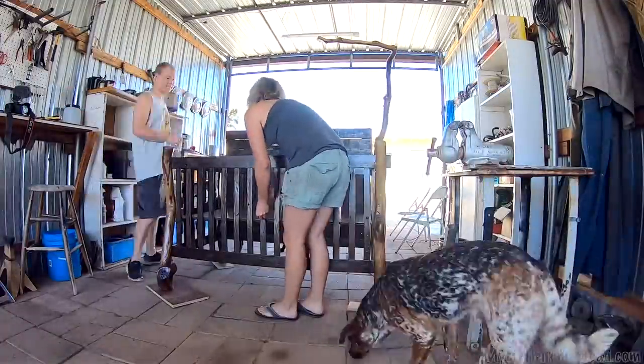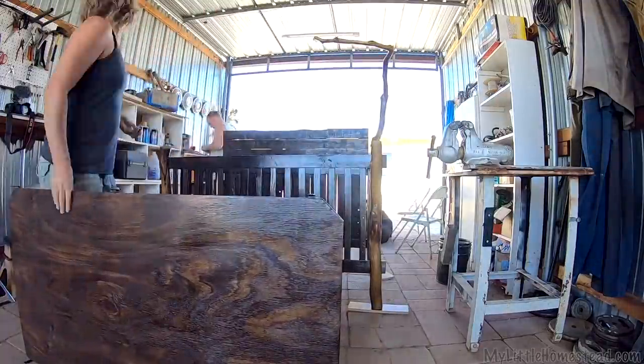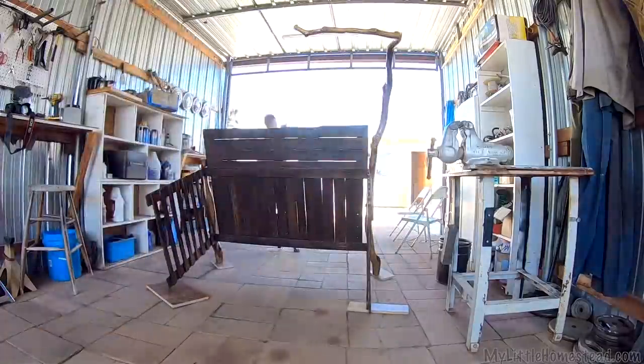We're gonna start moving the crib into the baby room. So we're excited, we gotta tear it down a little bit. We've built it so it comes apart. That way we can get it in through doors. Yeah, because it's kind of big and heavy.